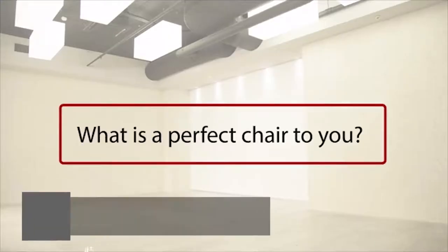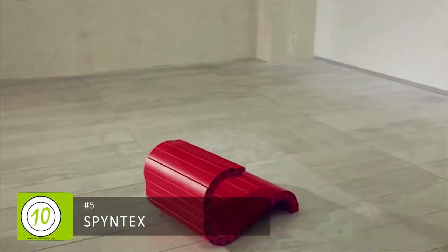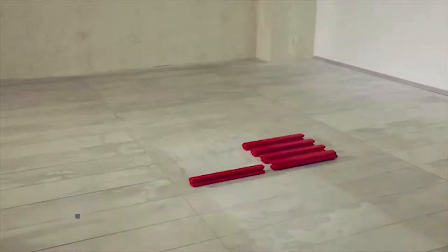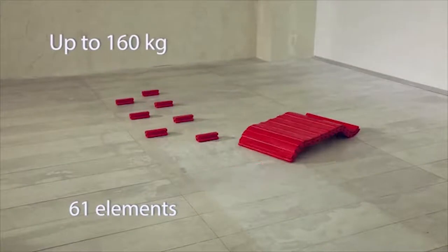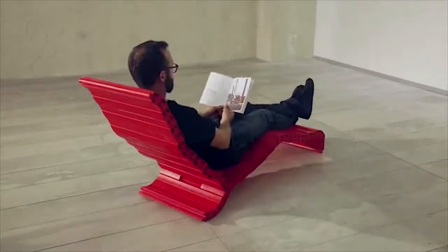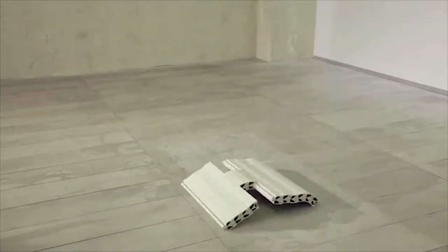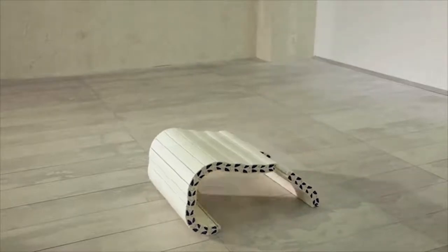What is a perfect chair to you? Inspired by the concept of multifunctional design, we present you Spintex. Each Spintex consists of 61 elements and carries up to 160 kilograms, allowing you to build, well, anything you want. A chaise longue, a bench, or maybe an armchair. It has never been easier to design a chair.